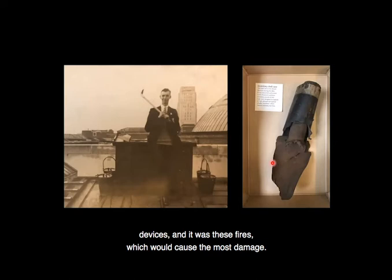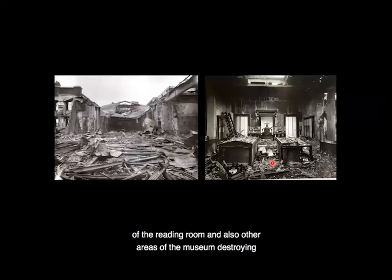The museum did sustain quite a bad bombing on the night of the 10th and 11th of May, when incendiary bombs came down through the roof of the reading room and also other areas of the museum, destroying the fabric of the building and also some of the objects.